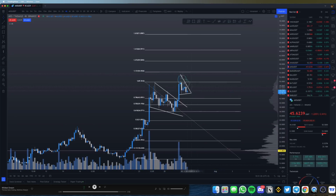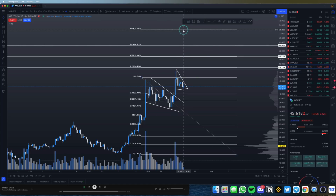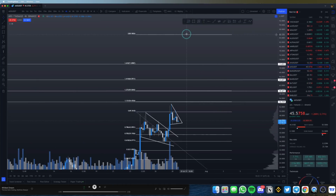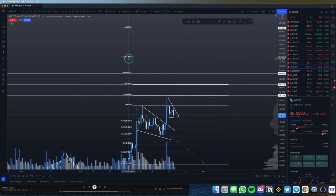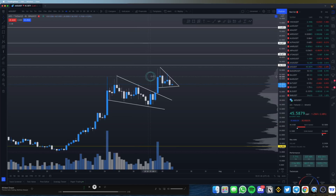So in order to identify any future price developments, we're going to want to mark down these levels at 1.131, 1.272, the 1.414 and the 1.618 level. And just for safe measure, let's mark down the 2 as well. So we know that if AXS does break out of this wedge and it breaks this previous all-time high at $53.4, it is probably going to go up to $85. It is probably going to go up and try to attack these levels right here. But at the moment, it has not.